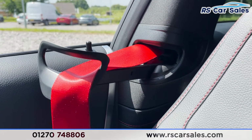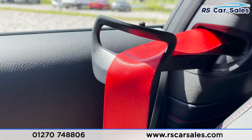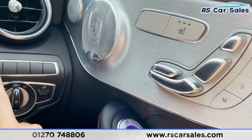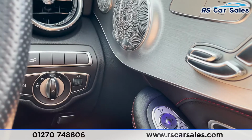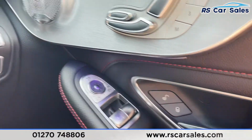So for the seat belt, like I mentioned, as you can see just there, it is fully extended as we speak, so it will actually move from back there, come out to make it easier to grab, and we can actually initiate that by pressing the button just there. We've got our ambient lighting, which I'll show you in more depth there, as you can see.